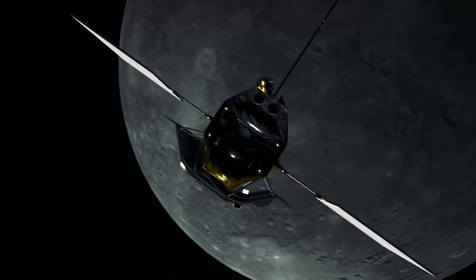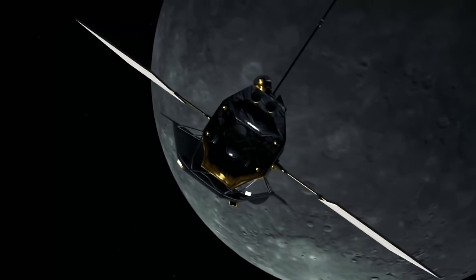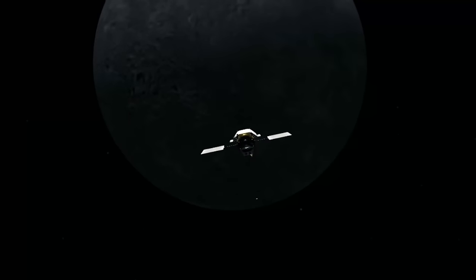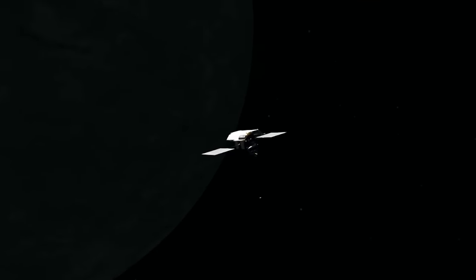Mercury is the closest planet to the Sun in our solar system. Yet despite temperatures reaching around 500 degrees Celsius, the previous NASA Messenger mission found evidence for ice at the planet's North Pole.